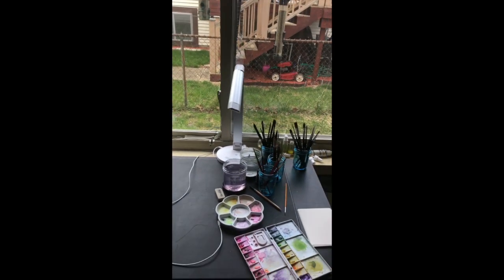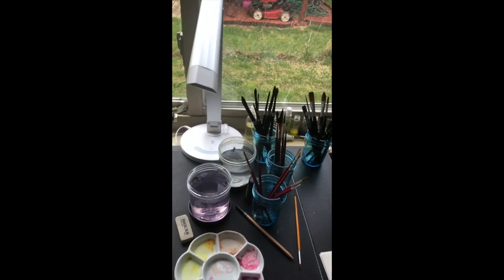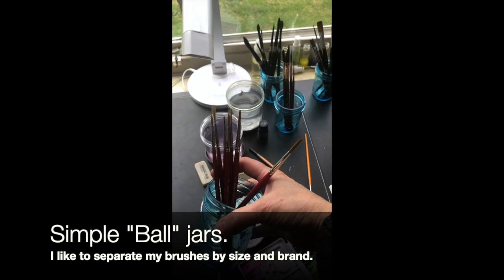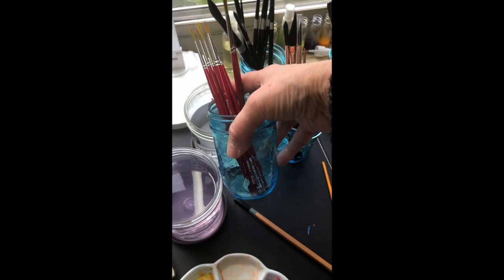And then I have a few of my jars, not all of them. I've got a few of my jars for my paintbrushes, and this is what I do with them. Okay, so these are, oh, I want the light to be brighter. Okay guys, hang on with me. I'm going to turn a light on and see if I can get this brighter. Yeah, that's a little bit better.